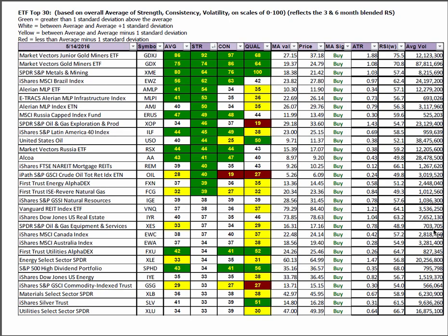ETF top 30s. This gives us the same insights as the blended monthly rebalancing looks. New gainers up here in the MLPs. Russia, Latin America, more Russia. Oil.